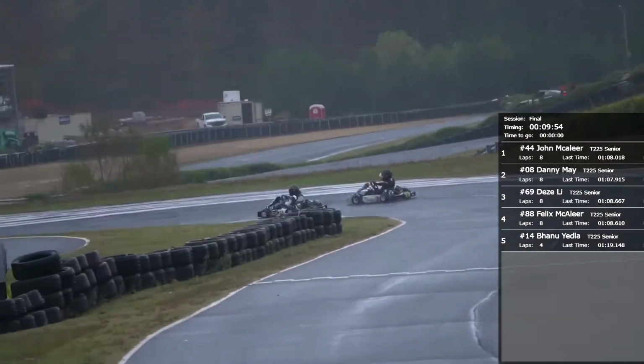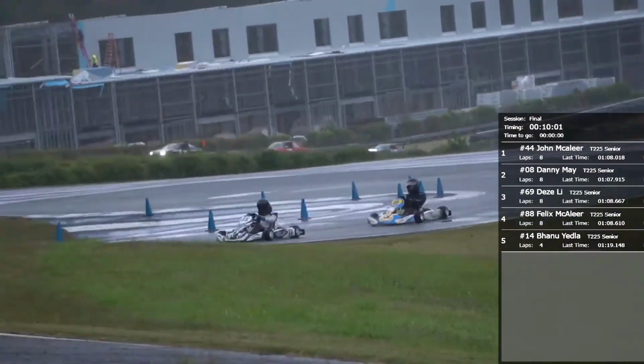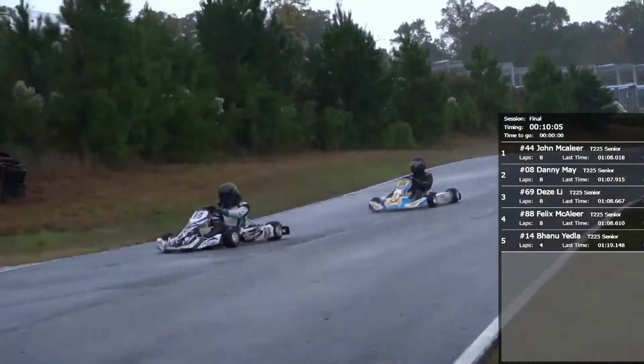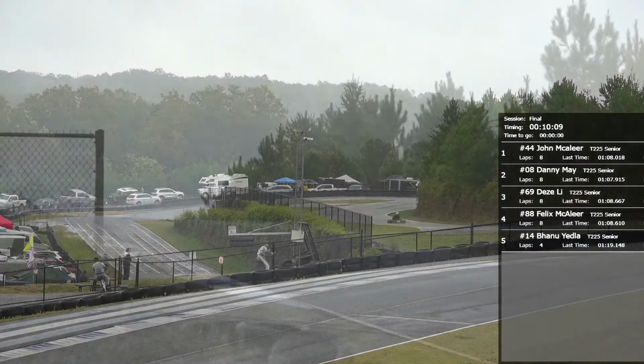Now that's Desi looking to take the position back from McAleer, because Felix had him there for a minute, but Desi takes it back as they head through the S's. And they're having a good time out there. It's a little intense, but they're having a good time out there. Desi Lee and Felix McAleer battling for third.